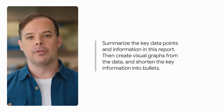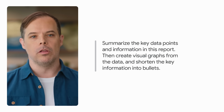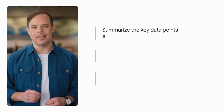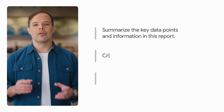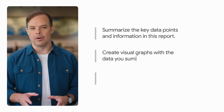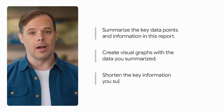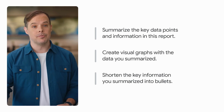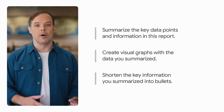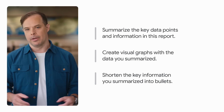You'll input each prompt, receive an output, and then follow up with a new prompt until all of your tasks have been submitted. First, summarize the key data points and information in this report. Then follow that up with create visual graphs with the data you summarized. And finally, shorten the key information you summarized into bullets. Sometimes shorter sentences can yield more precise results because the Gen AI tool can parse one small task at a time instead of identifying the relationships between all of them at once.